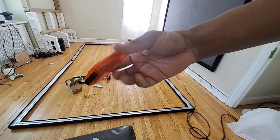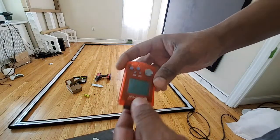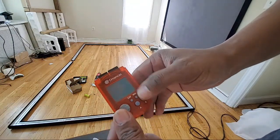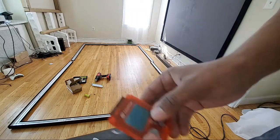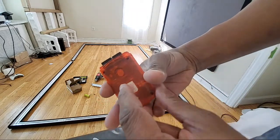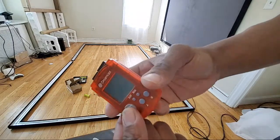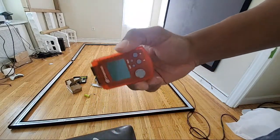But the cool thing about these Dreamcast cards, if you've never seen one before or weren't from that era, is that they would allow you to download many games on them and you could pull them off. There's a battery that went into the back of it and it would operate independently by itself, and you could play it like a little Game Boy. Yep, these were the Dreamcast memory cards.